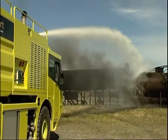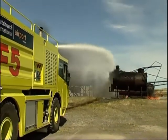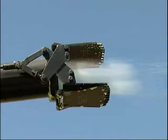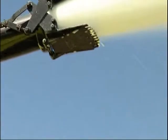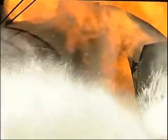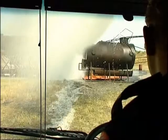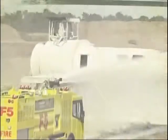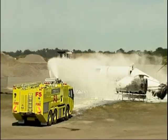Water tanks come in different sizes, ranging from 6,000 litres up to the large 12,000 usable litres of water. And a second tank holds up to 1,500 usable litres of foam. Both water and foam tanks can be made from a choice of materials, either high tensile aluminium, stainless steel, or polypropylene.